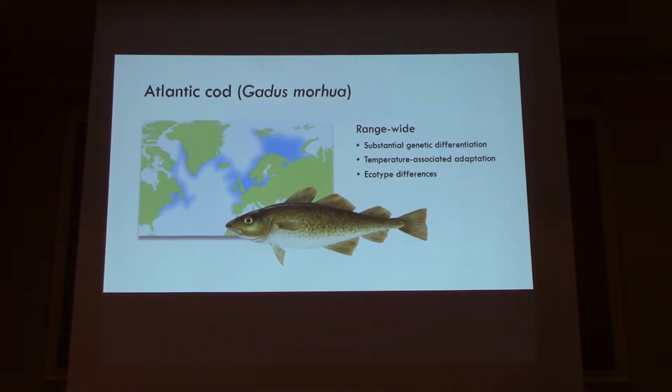So how does that apply to cod? Cod is distributed on continental shelves throughout the North Atlantic, and lots of prior work has shown that this species shows very extensive genetic differentiation across this range, and also quite extensive temperature-associated adaptation and large divergence in different ecotypes. So for example, inshore and offshore groups of fish.